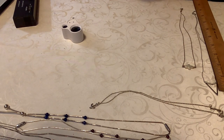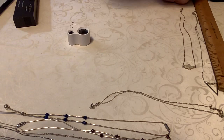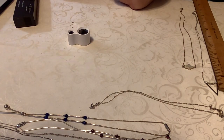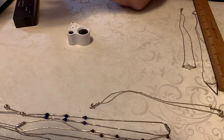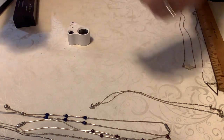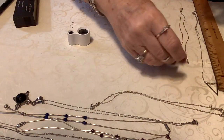Well, I don't know. Let me look at it with the loop. To me, it looks like a stone. I will take that into consideration on the price. This is 12 grams. I don't think that the onyx is as heavy as the setting is. So let's put 25 on that. It's just beautiful.